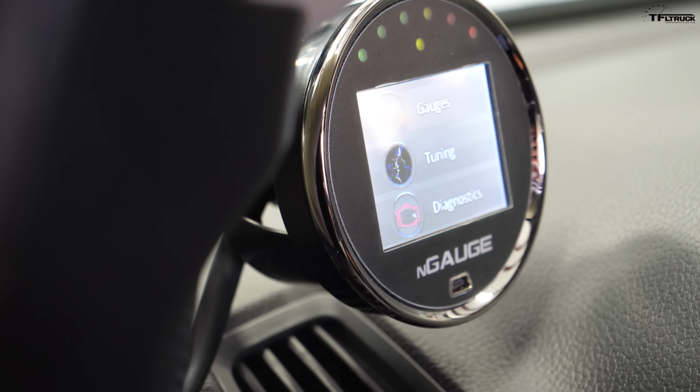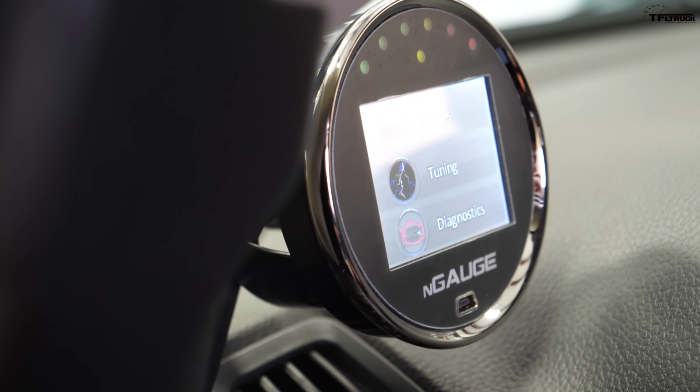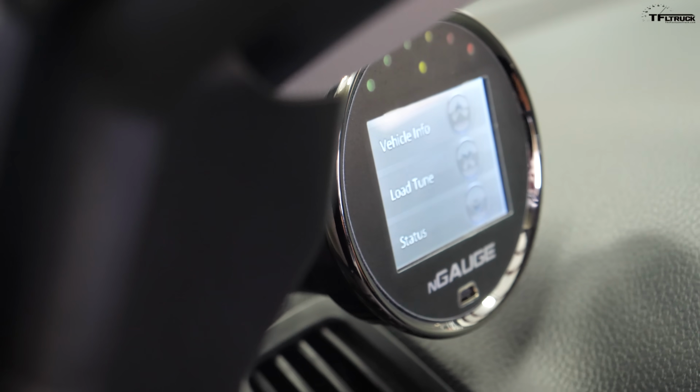Alright Chris, so how does this work? The customer buys the N-Gage. Take me from the top. The first thing you want to do when you open your N-Gage is connect it to the OBD2 port, or the diagnostic port, on the vehicle. Once it's connected and the gauge power is on, you'll see three primary components: gauges, tuning, and diagnostics. First thing you want to do is select tuning.